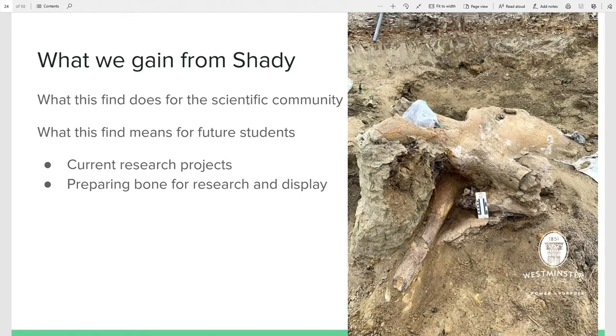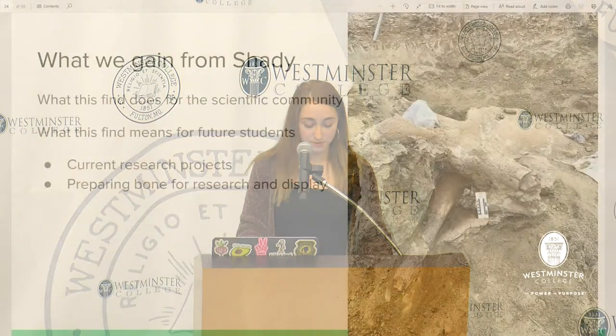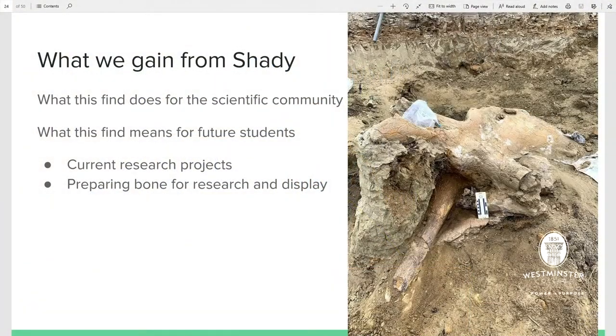What the students gain. We gain research and being able to have hands-on experience with these bones. I am currently working on a research project that entails making a bone map to scale of the site. This will help us see the orientation and position the Triceratops died, giving us more information around time and place of death. This opportunity not only helps me further my understanding of Shady and our excavation, but also offers me opportunities to further my education in the field of geosciences.